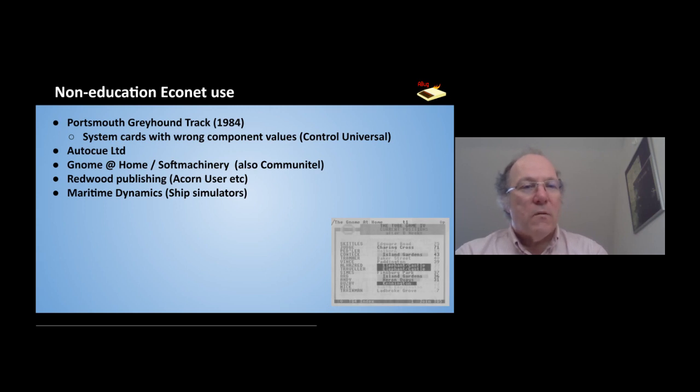And they ran the GNOME at Home, which was a bulletin board you dialed up from your BBC to their system, which had a whole bunch of modems connected to BBCs and a SJ file server as the backbone of that.